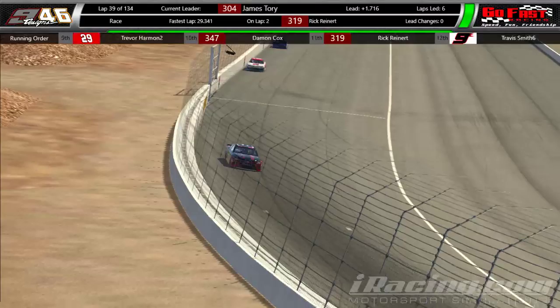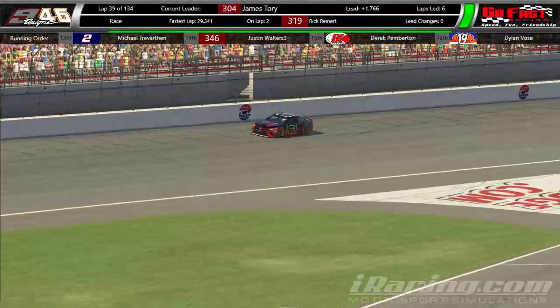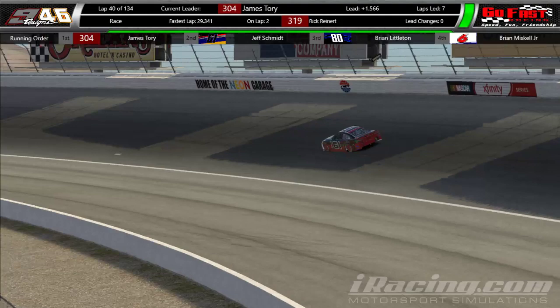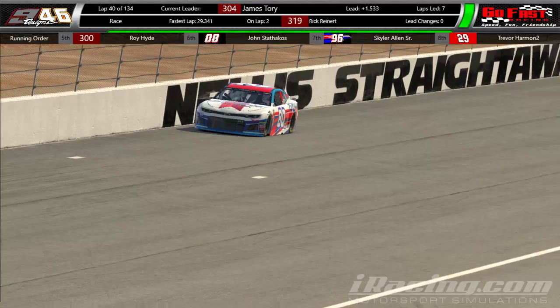I know personally I've run the NIS this week and the car's been great as far as I can tell and put up with. Tends to get a little bit loose on exit. But most of these drivers, looks like pit stops are underway as we have two or three cars on pit road as we speak right now. We're going to jump back through the field just a little bit further and ride with the 80 of Brian Littleton for just a few laps.